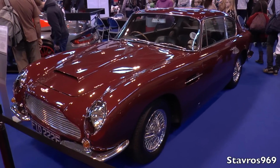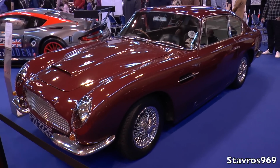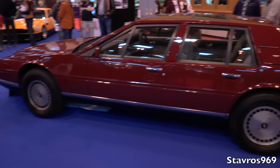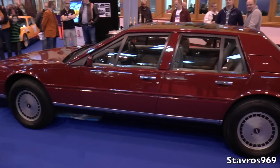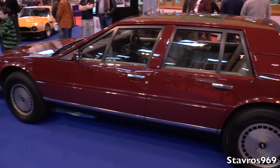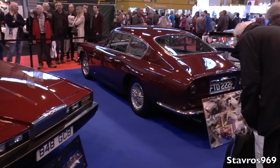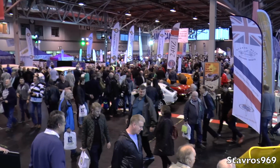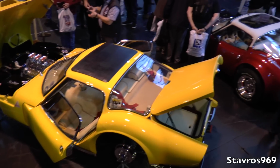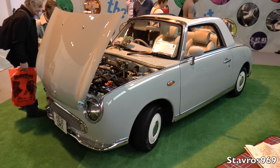And here we have a late 60s Aston Martin DB5. Of course, we had a DB4 arrive at Cars and Coffee 2 weeks ago in Limerick. And here we have an Aston Martin Lagonda from the 80s. And of course, Aston Martin have their new Lagonda, the Taraf, which has gone on sale recently. Deliberately has the rear lights on, so you can admire how clean inside it is, the suspension is. And a very nice little Nissan Figaro.